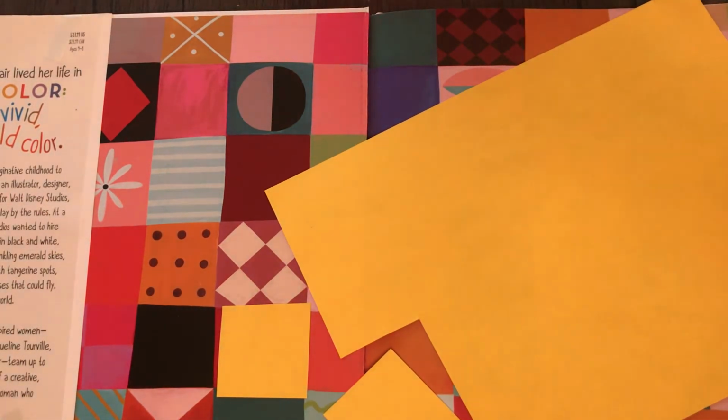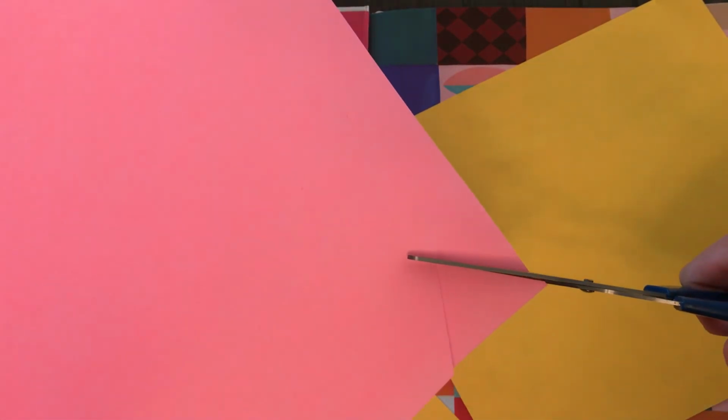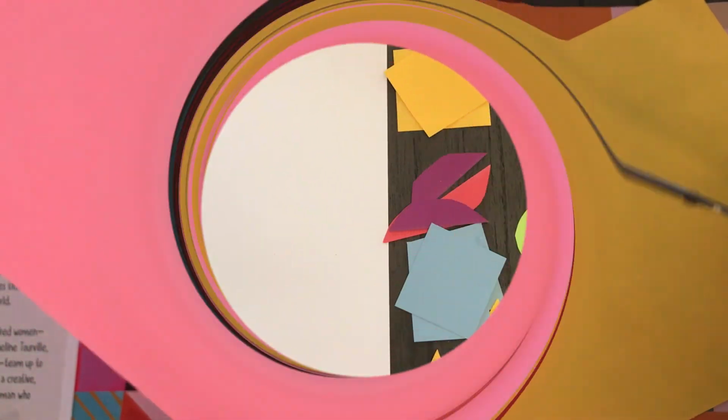Let's see, I have a pink here. Maybe I'll try to cut out some triangles out of the pink. There's one. Maybe we'll do like some sort of oval here. So go ahead and just cut out a bunch of shapes so we'll have a lot of things to choose from. And then we will go ahead and start making our castle on our white paper.